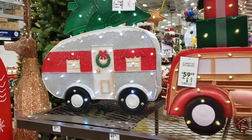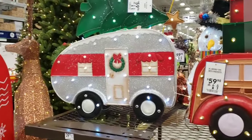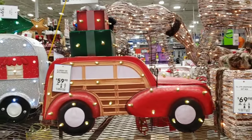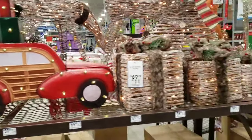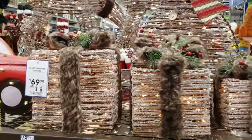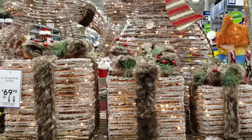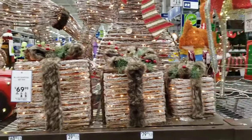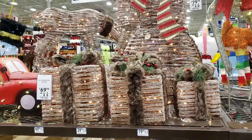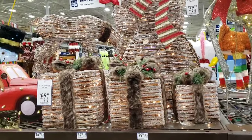So, guys, $59.98 for the absolutely adorable camper with the tree on top. The Woody car with presents is $59.98 as well. The Grapevine gift box, $69.98. Now, guys, when you watch these videos, don't click off, because what we do is we absolutely check and see all the items that they have so that when it goes on clearance, we have a mental note of the things that we want to get.